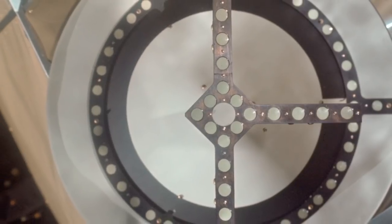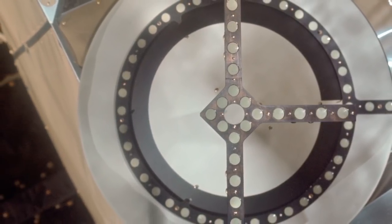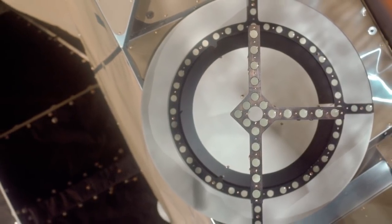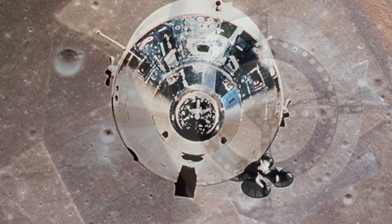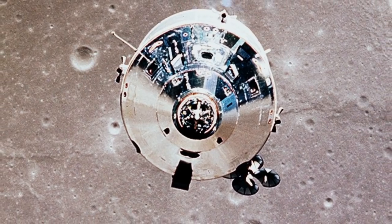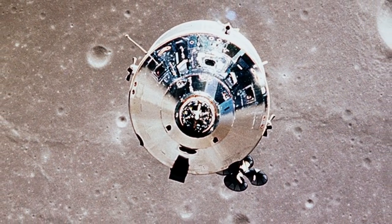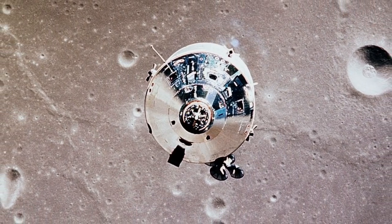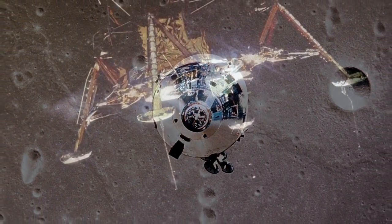Hello, Apollo 11, Houston. Mike, there's no wait required. Where rates are steady, you can proceed on. Over. I'm doing that, Charlie. Roger. The tunnel's all secure. The drogue, probe, and hatch all back in. Roger. Copy out.